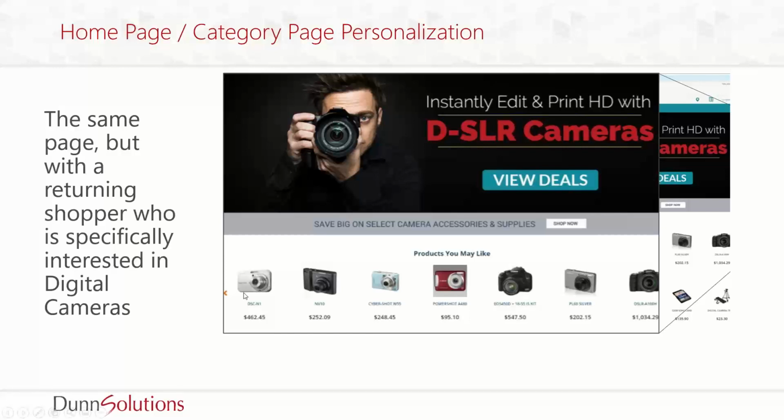And in fact, we're even going to suggest digital cameras in the section here, instead of just showing generically things people buy, we're going to say products you may like. And we start showing them information that's relevant to the things that they are interested in. Now, of course, our example here is cameras, but this can play in any vertical, whether you're selling food ingredients or chemicals or machine tool parts.